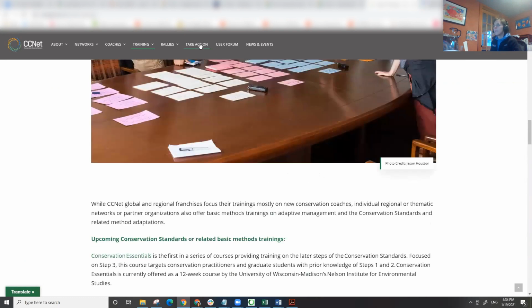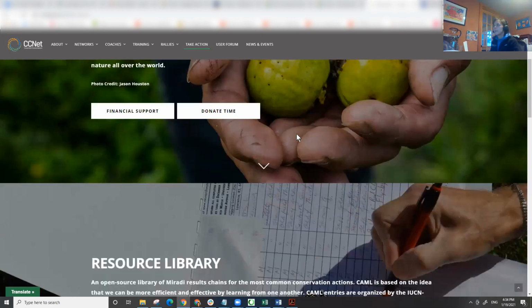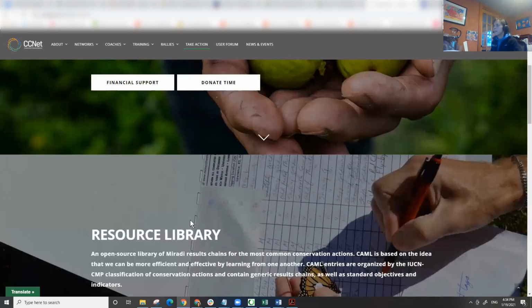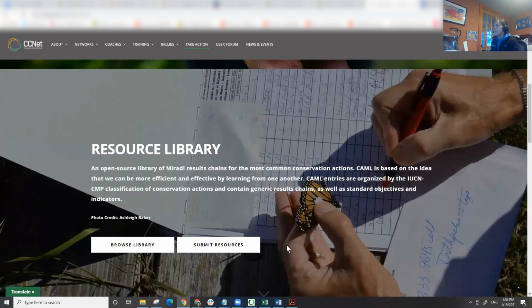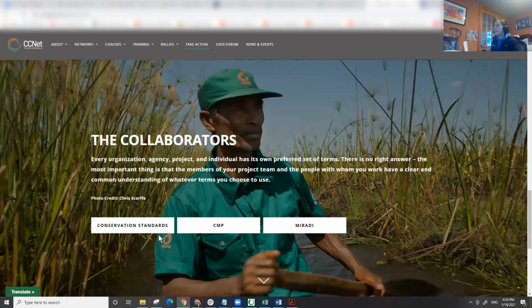And just like the other pages, there's a take action for CCNet, and this is tailored to CCNet. You can financially support CCNet, donate time, browse the resource library, download the conservation standards, and then again visit the collaborator sites.